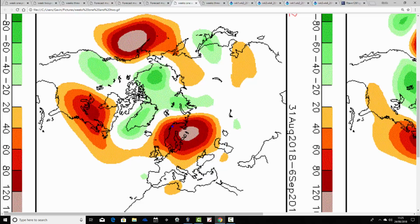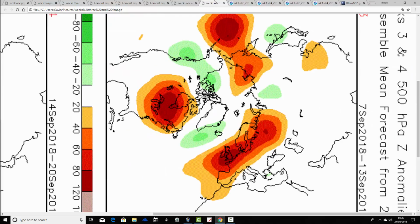But given the fact that they have generally not been showing this cooler, more unsettled spell of weather with the trough within the 500 millibar flow that we've got at the moment, they've generally not been showing that particularly well. Given that, I think we have to be quite sceptical about what these long-range models are doing here.